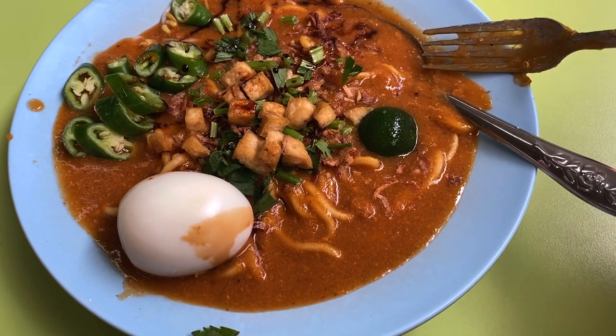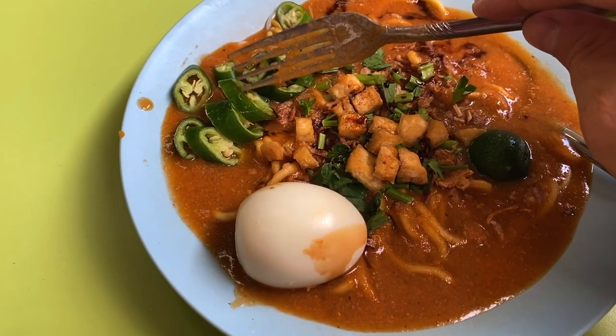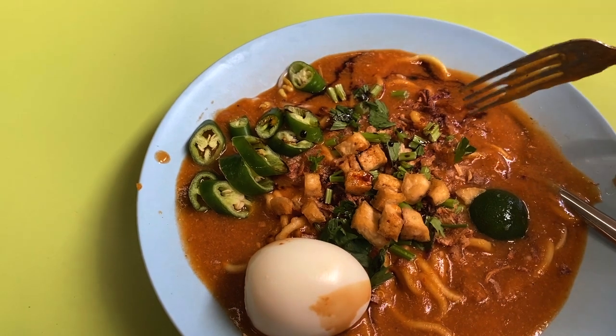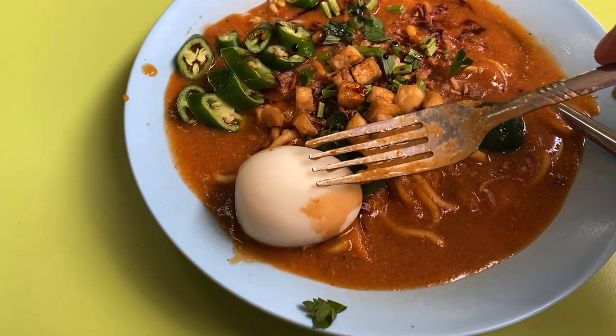Okay, I've ordered the mee rebus here. I'll show you what it looks like. There you go. Yellow noodles with sweet potato gravy, and then it's got some fried tofu, it's got some sliced green chili, got some fried onions here, it's got a bit of a sweet soy sauce here, and some coriander, it's got a boiled egg, and then it has got half a lime.